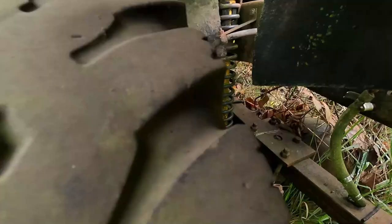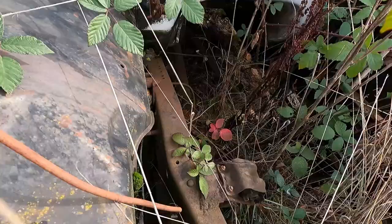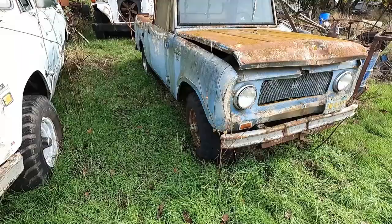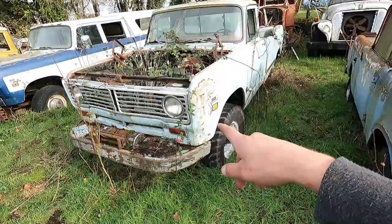Oh, I guess I could have just looked like this instead of going through the wheel well, since there's no engine in here. And the hood's in the back. So, there's a Scout. That's a Scout 80. This is about a 72 or 73 three-quarter ton with the factory PTO winch and bumper. We've talked about that before.